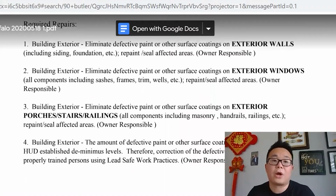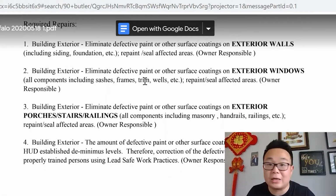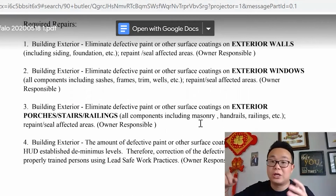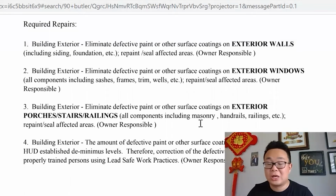Now let's take a look at the exterior repairs. Okay, so here are the exterior repairs. As we mentioned again, it's just paint again. I'm basically painting the whole apartment and the whole house. Defective paint near the windows, defective paint near the walls, defective paint, the railings, everywhere. I basically had to paint the whole entire house.